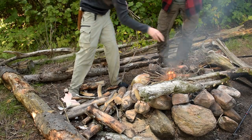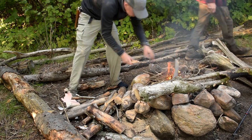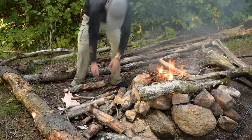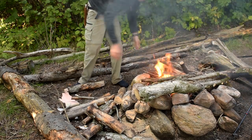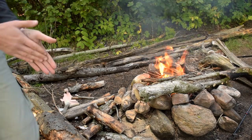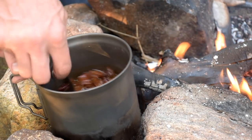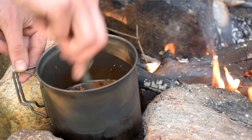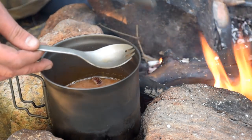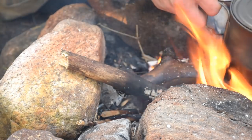Did we do it? I think we did it. Yay! It's for dinner on the first night. I'm doing homemade dehydrated chili. We're just gonna cook, or rehydrate, I guess, right on the fire, as opposed to getting the twig stoves going. Got a nice little fire going, so why not use it?